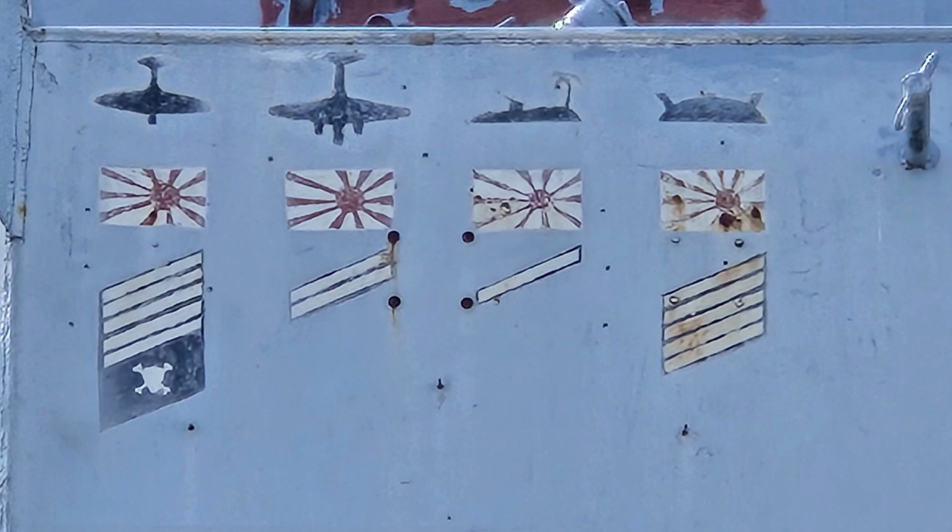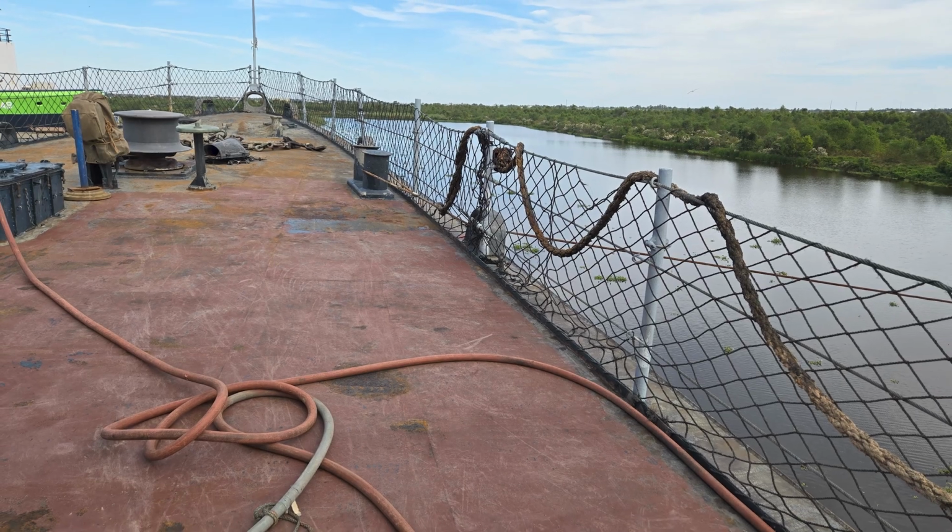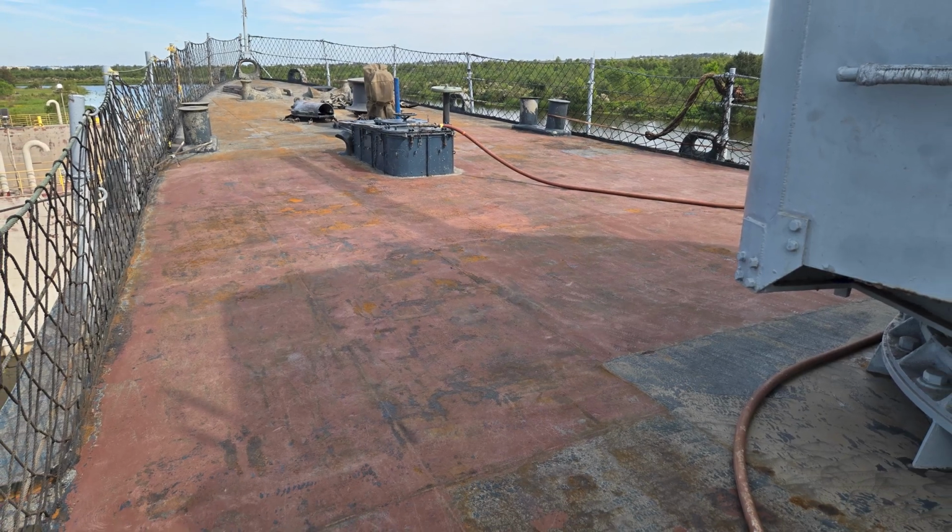Stay tuned. We'll wrap up this update with a few images of blasting and zincing, beginning to start on the main deck at the bow.